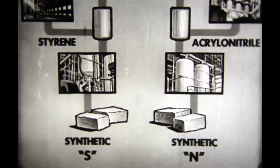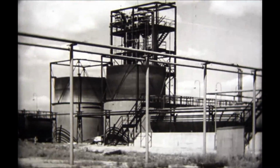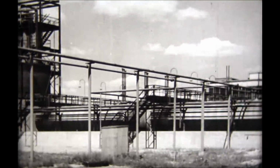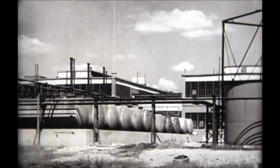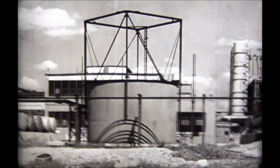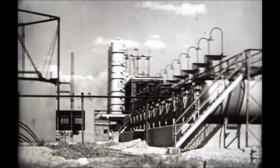Now let's go into the plant and see these processes in action. While we're approaching the rapidly expanding plants, you'd better get your birth certificate and fingerprints ready. You'll need them for your pass to get in. And this is a good time to answer a question you've probably asked many times. Why don't the companies that make the butadiene make the synthetic rubber? Why is it left largely to the rubber companies?